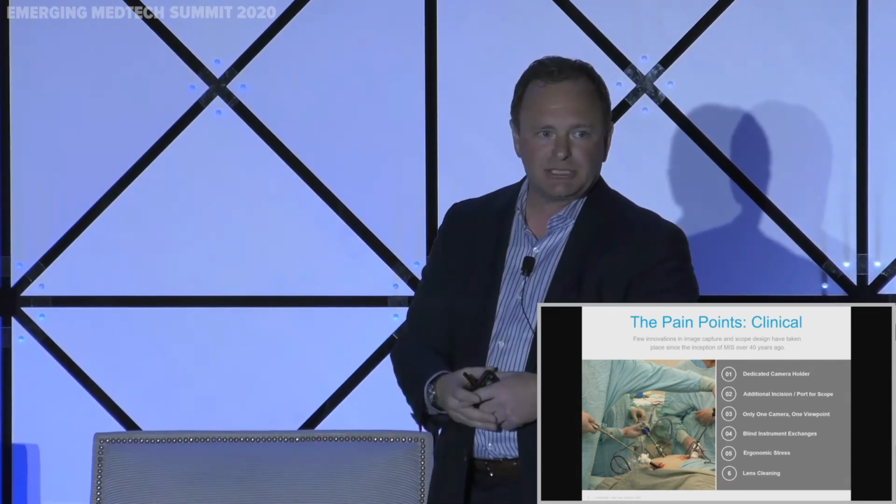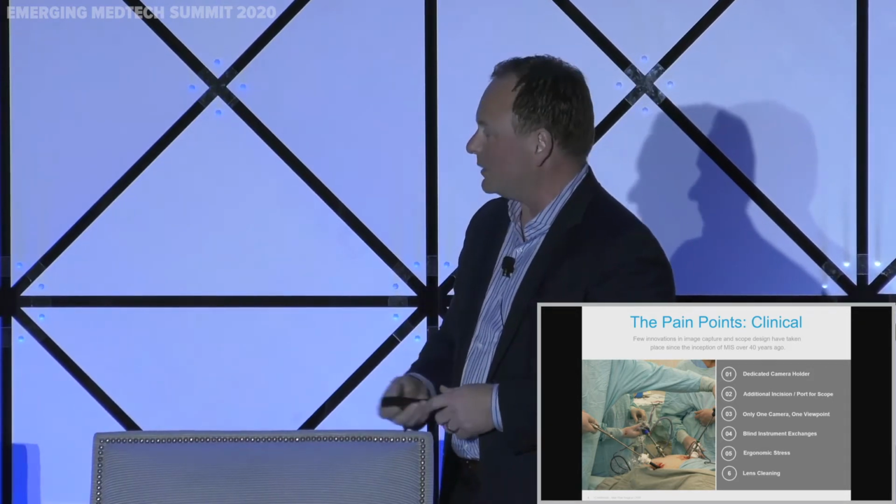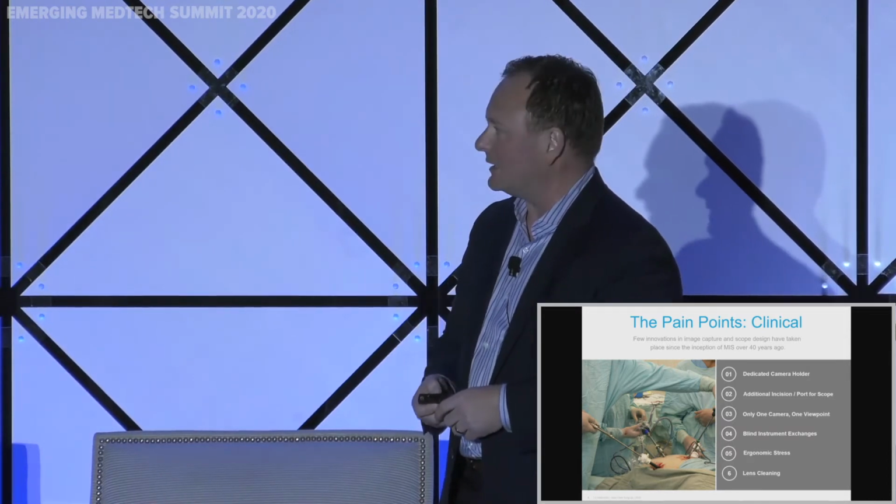That leads to blind instrument exchanges. If there's sharps and cautery in the operative field, often when there's instrument exchanges, those instruments enter the operative field not in view. Of course, ergonomic stress, you can see the primary surgeon in the foreground of the picture. You're well familiar with someone standing awkwardly, trying to work through their ports, and of course, lens cleaning.